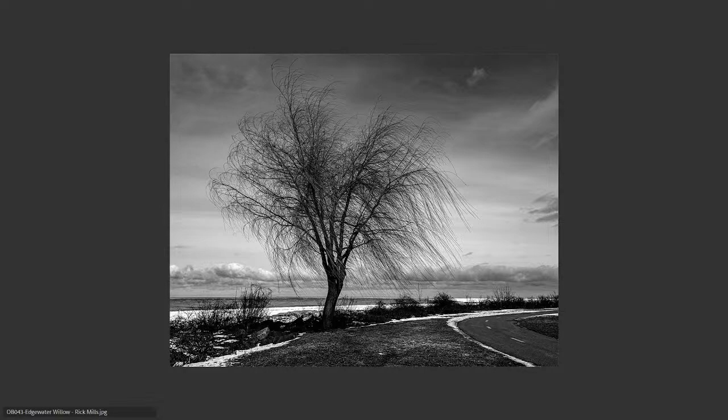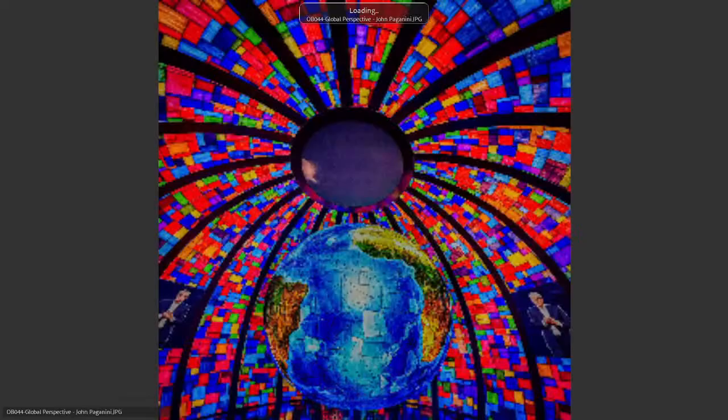Gary says, the image has a nice feel for the time past. I like to have a subject, person walking maybe, in the composition which could create more interest for the viewer. Rick Mills, Edgewater Willow, 19 points.